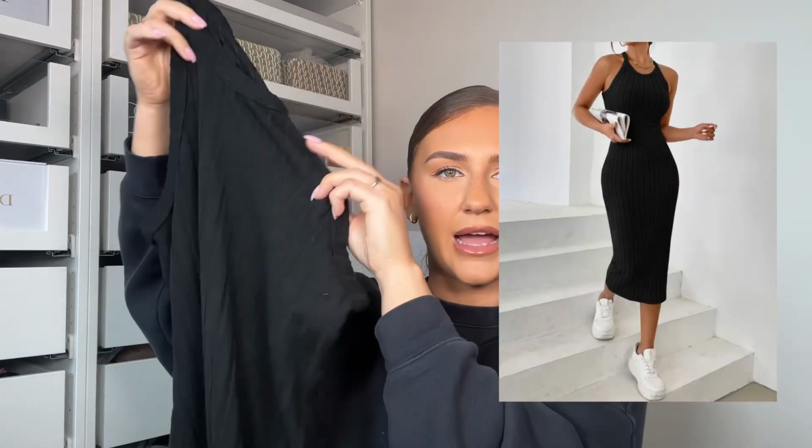It's like crazy. So I thought this would be really nice for day. It's just a basic halter neck, slim fit, thick but not. It's a little bit see-through, but not so much that you need to wear something underneath it. You can just wear your underwear, do you know what I mean? So yeah, I've got this. It's just basic, but actually I'll put a picture here just so you can see what that looks like. But yeah, I tried it on, really liked it, so that's good. I'm gonna wear that with some nice chunky trainers and a nice bag, I think.